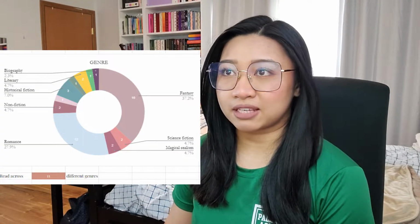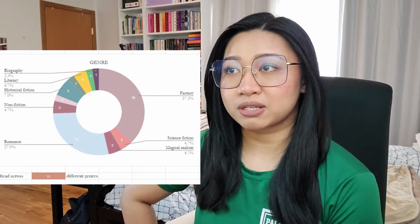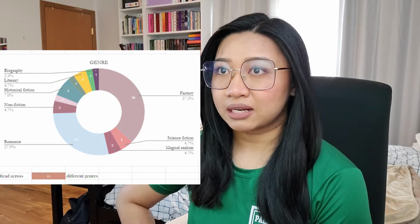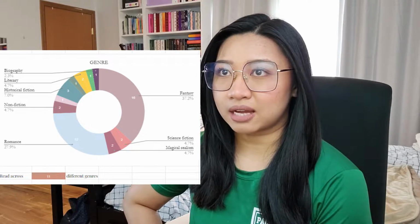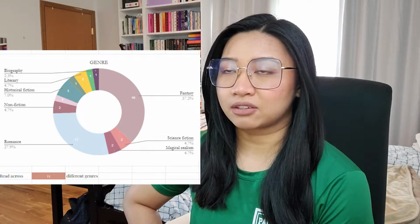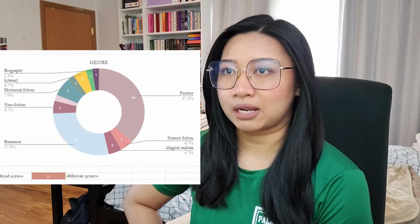And then in terms of genre, my largest genre is fantasy, which is expected. So 37.2% fantasy, and then the next is also expected. 27.9% is romance. Next to that is historical fiction. I read 7% of my reads as historical fiction. And then next to that is magical realism, science fiction, non-fiction, and literary, each with 4.7%, and biography is 2.3%.